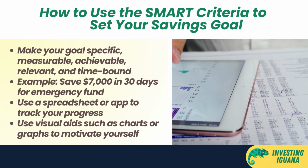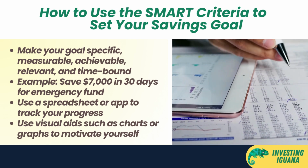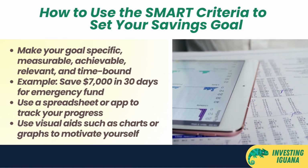A good way to find your sweet spot is to use the SMART criteria: specific, measurable, achievable, relevant, and time-bound. For example, instead of saying, "I want to save more money," say, "I want to save $7,000 in 30 days for my emergency fund." This way, you have a clear target that you can track and measure along the way. To help you track your progress, I recommend using a spreadsheet or an app that can show you how much you have saved and how much more you need to save each day or week. You can also use visual aids such as charts or graphs to motivate yourself and see how far you've come.